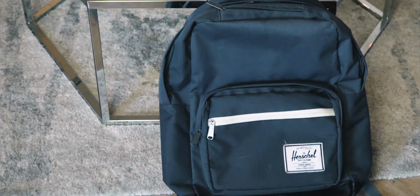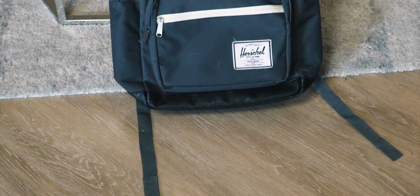Now the backpack that I have here is from Herschel. This was my go-to backpack throughout my entire college experience. It has a laptop sleeve on the inside and plenty of space for textbooks, notebooks, pencils, and every other thing you could ever imagine, from chargers to sunglasses, literally everything.